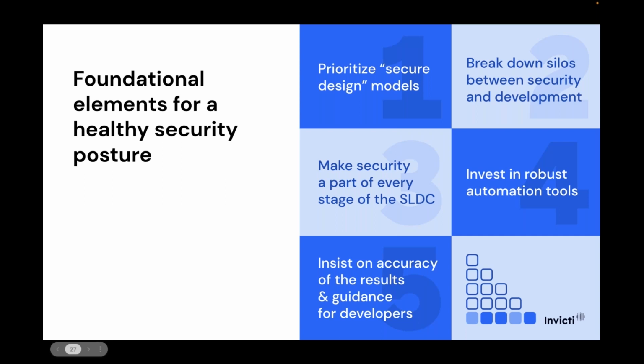Number 4, you have to invest in robust tools. Again, we aren't going to fill the cybersecurity skills gap anytime soon. And even if we could magically conjure the number of security professionals we need, the fact is you want those security pros working on interesting, complex, challenging problems that only a human can solve.